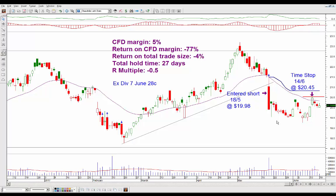And the share actually filled its dividend gap, which is on the 7th of June. So the 7th of June was here. That's the dividend gap in there, and it filled it very quickly, which was showing strength rather than weakness.